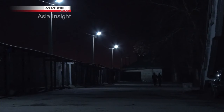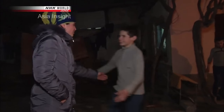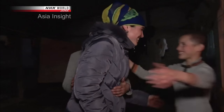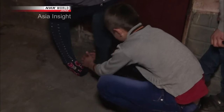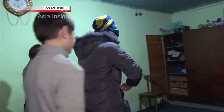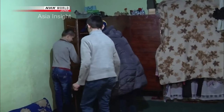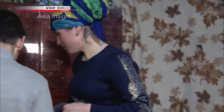For wives abandoned by their husbands, life is extremely hard. 35-year-old Dilorum has 2 children. Her husband works in Russia and divorced her 5 years ago to marry a Russian woman. They had been married for 13 years, but since it was an Islamic marriage, Dilorum receives no support. Today, she lives in a room in her parents' house. She works every day from 6 a.m. to 8 p.m. in a cake factory. The pay is low, but there are few jobs for women, so Dilorum has little choice.